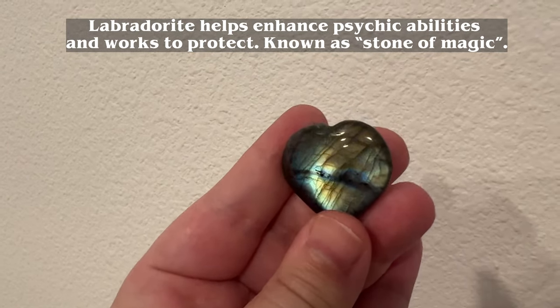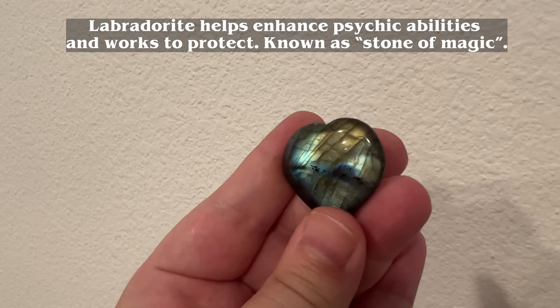I don't know if I'm pronouncing that right, but it's really pretty. There's some shine to it. It kind of looks gray and black upon first glance. And then when you look at it closer, there's some blue and gold and green in there. So it's really pretty. I will show a close up of that here.